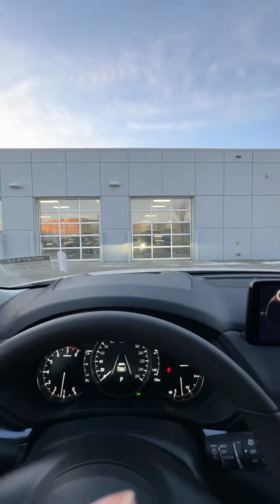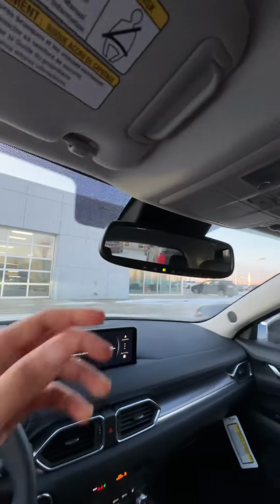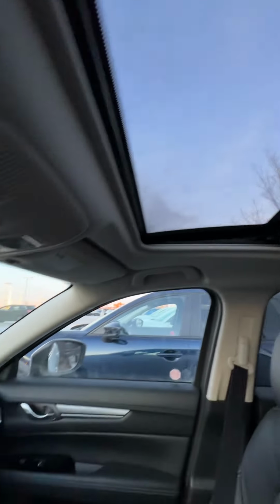So super nice stuff. And then if I zoom in right there, you can see that heads-up display. So everything is customizable. Everything is accessible. And everything's enjoyable, man.